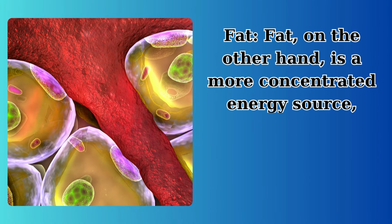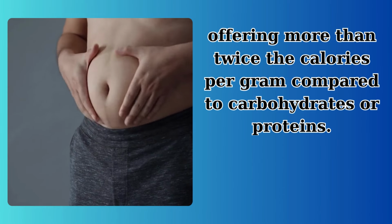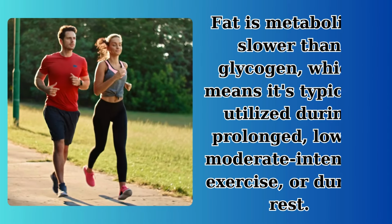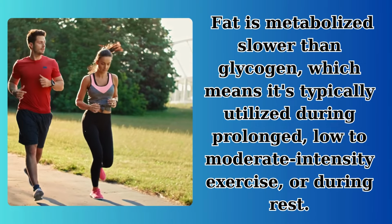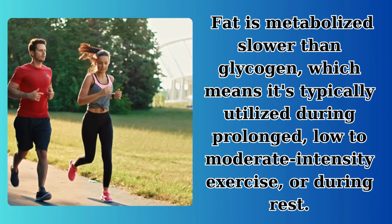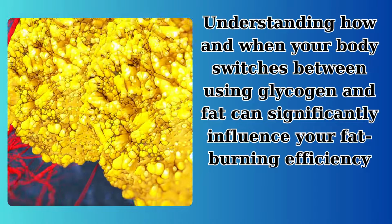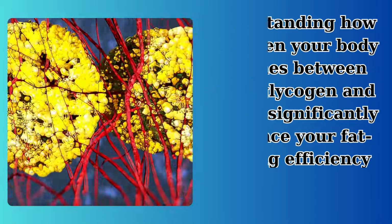Fat, on the other hand, is a more concentrated energy source, offering more than twice the calories per gram compared to carbohydrates or proteins. Fat is metabolized slower than glycogen, which means it's typically utilized during prolonged, low to moderate intensity exercise, or during rest. Understanding how and when your body switches between using glycogen and fat can significantly influence your fat burning efficiency.